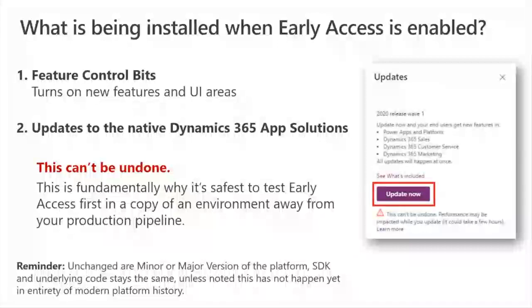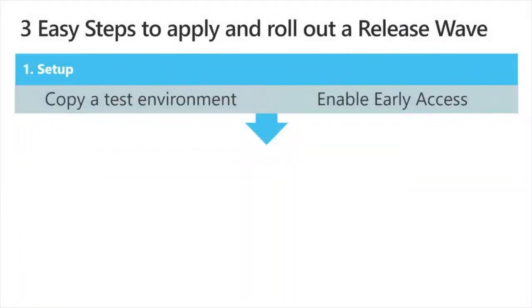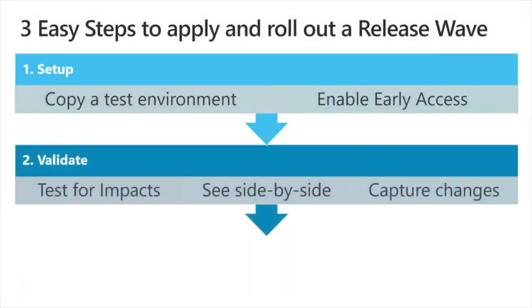That's why we really ask you to take the time to test this in a parallel environment. So what does that look like? Well, take a test environment of your choice, enable early access, test the validation, use that neat method that I showed you to check it side by side, right? You can capture any changes or training needs for your customers.